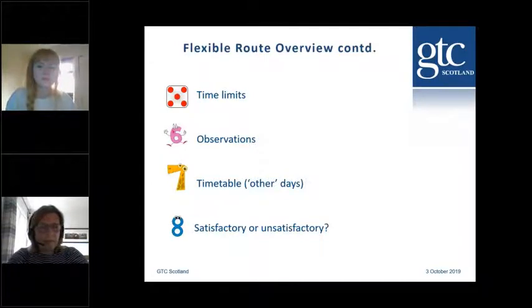Timetable, I wonder, Cecilia, could I pass back to you in terms of timetables? Yep, so on the flexible route, unlike the teacher induction scheme, there is no reduced timetable or maximum timetable that they need to complete. They can work as little part-time, or they can work a full timetable on the flexible route as a normal teacher would.